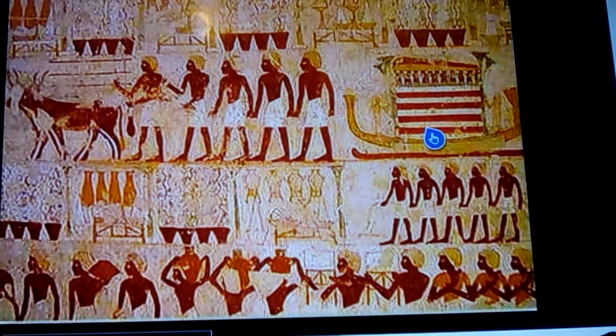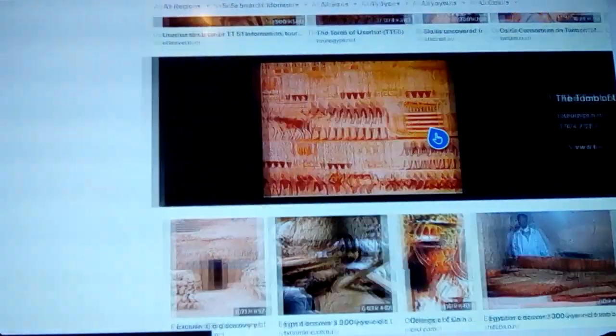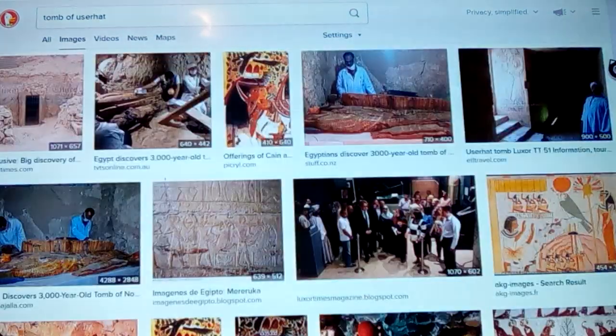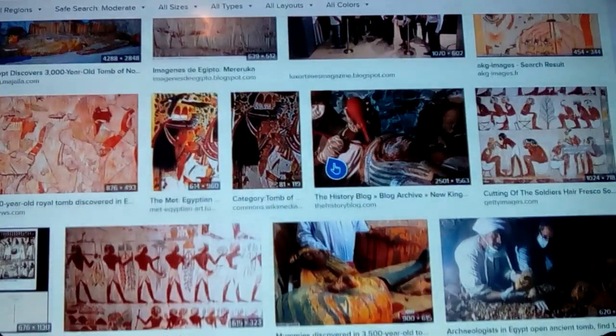Doesn't it look like a red, white, and blue flag over here? Well, the hats of Egypt: they had this blue one, which not a lot of people refer to, and then the red hat, and the white one, for northern and southern Egypt, and then they had that blue hat, ceremonial too. So where have I seen those colors? That's just amazing. TT56. Bang. Userhat.